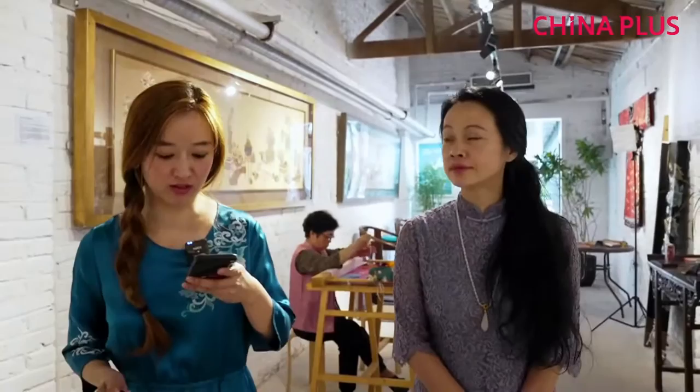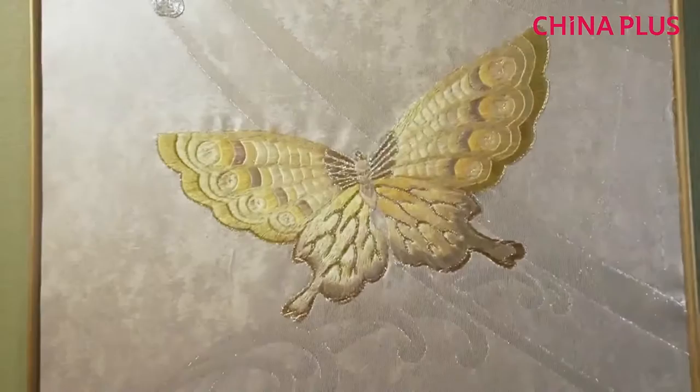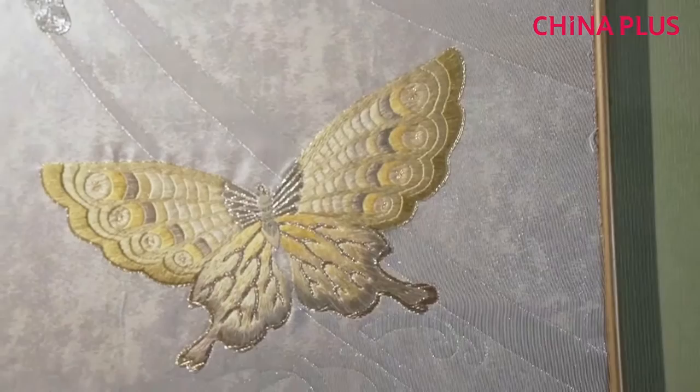So today we are here to show you the beauty of Beijing embroidery, and especially Ms. Jingxing is an inheritor of Beijing embroidery, who has been doing this for 18 years. Wow. Look at this. Look at the silver thread it's using. I'm speechless just looking at it. This is something you would want to put on either your clothes or your purse.